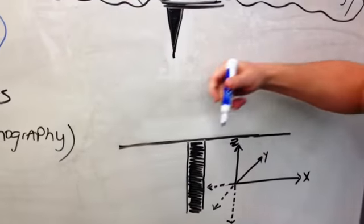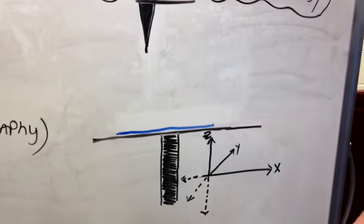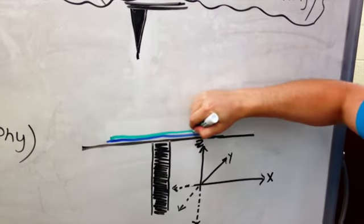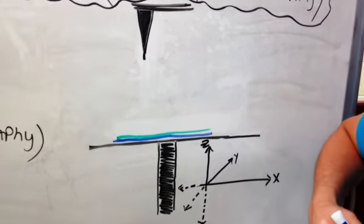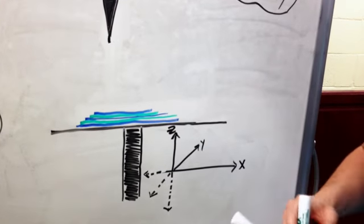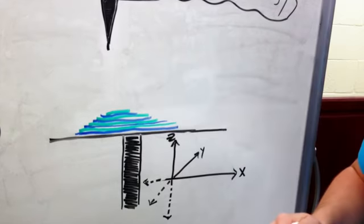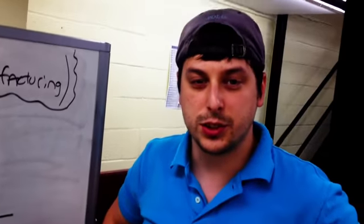So this machine puts out a layer of plastic like so. It is then cured with a UV laser and then hardened. The machine then moves this up and prints a second layer of plastic represented by the green. It again is cured by the laser and then moved up, and this continues with layer after layer being added on top of the previous layers until, when printing is done, you will have a shape that you designed in the computer. 3D printing, also known as additive manufacturing, is the process of adding layers to other existing layers.